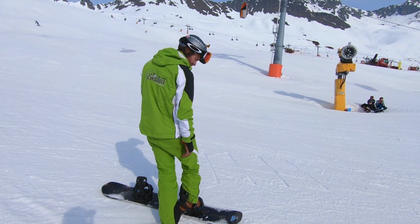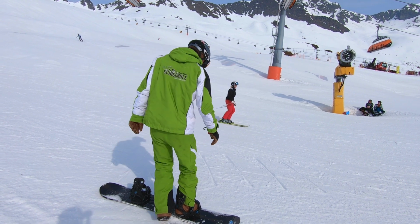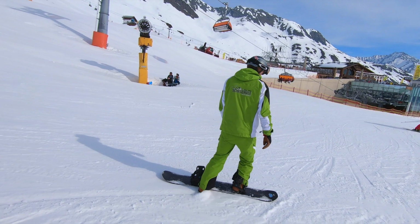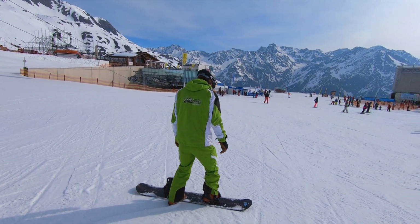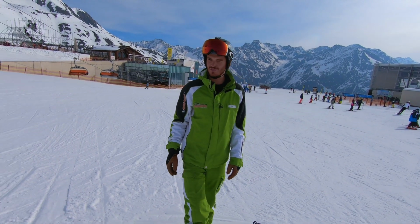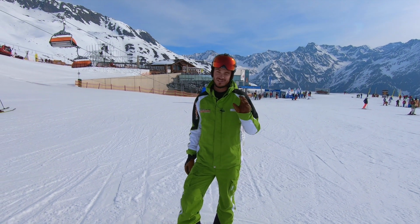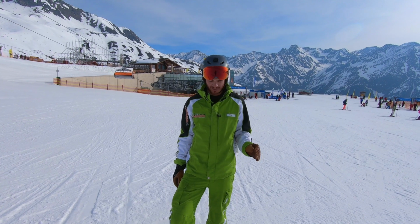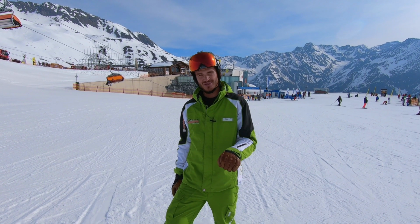I get my board in the fall line, I skate once, put my leg against the rear binding. Now I get some speed. Now I put my heel in the snow, and that way I'll brake. So you want to do this at a place where it's not too steep, because otherwise you won't be able to brake. So that's the fourth skill you want to learn, and you want to learn this with your heel in the snow, and also it's a good idea to learn it with your toe in the snow.